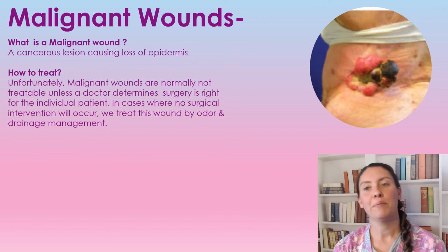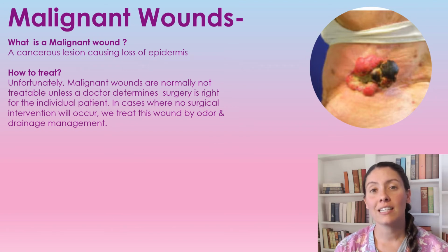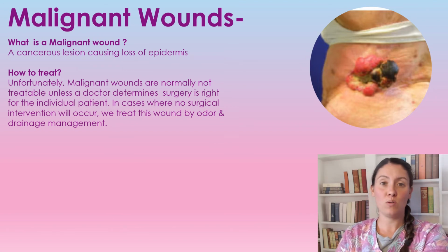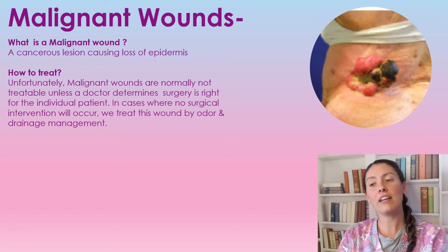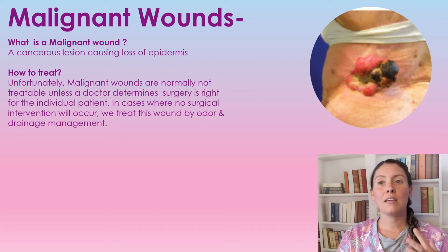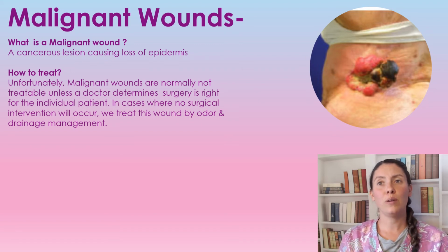Next, we have our malignant wounds. Malignant wounds are cancerous lesions causing loss of epidermis. So what that means is you have a cancer spot. Sometimes it's a spot, sometimes it can be a palliative patient who is dying and their cancer has just kind of taken over, and wherever it comes out, the cancer comes out.